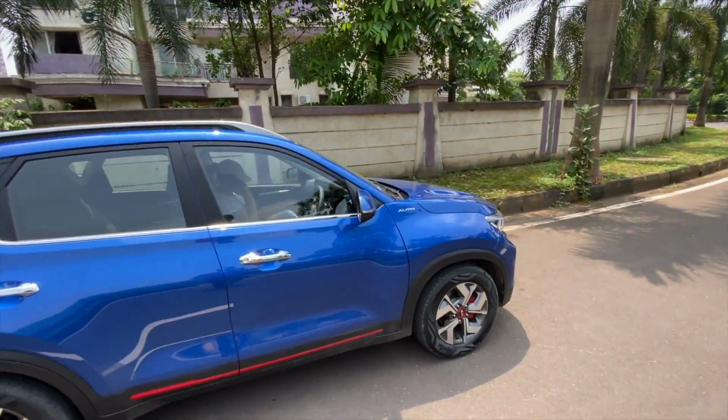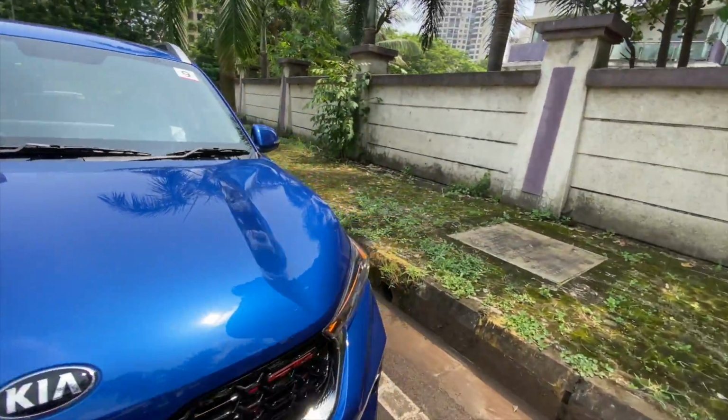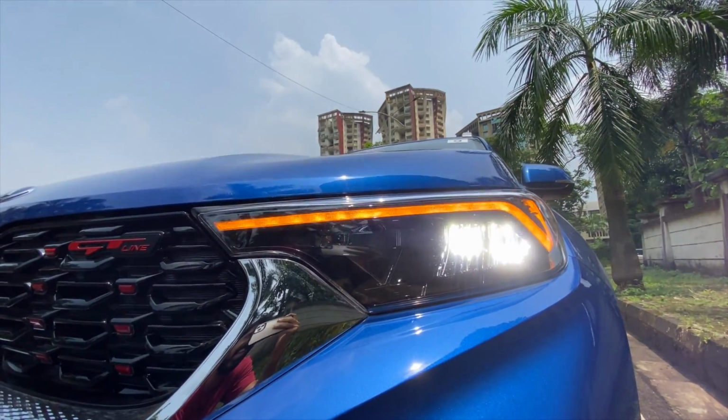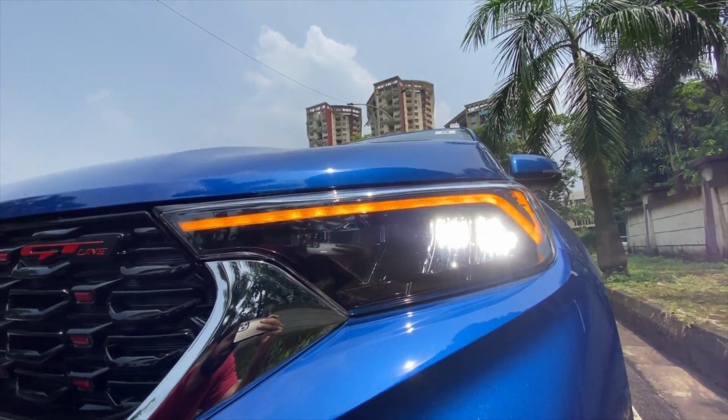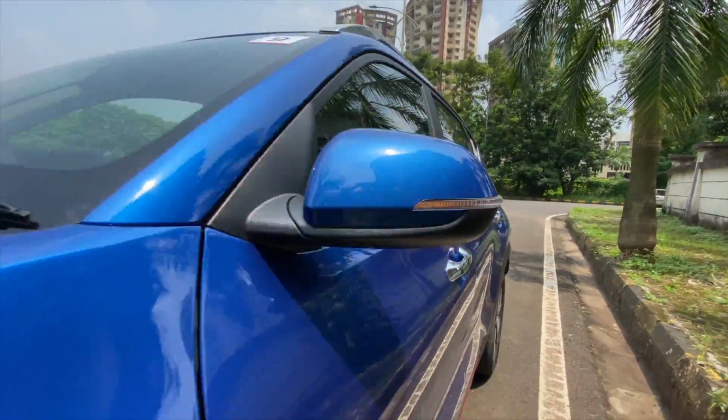And you actually get the indicator here as well. Yeah, on the outside rear view mirrors. Meanwhile, let me show you the indicator as well. So that is the indicator of the car. Well, actually it doubles up as a DRL. So DRL doubles up as the indicator, vice versa, whatever you want to call it. And there you see the indicator is blinking here on the outside rear view mirrors as well.